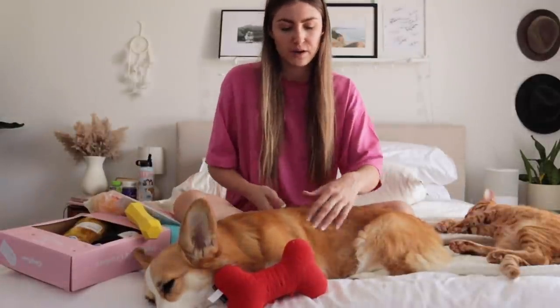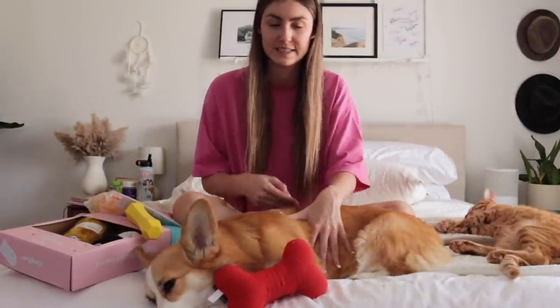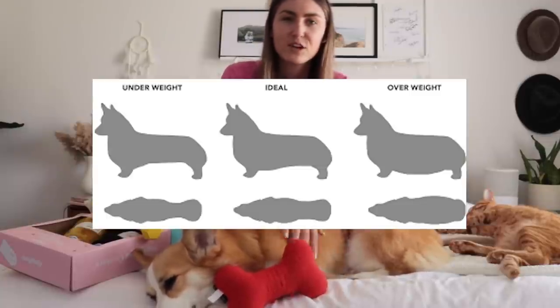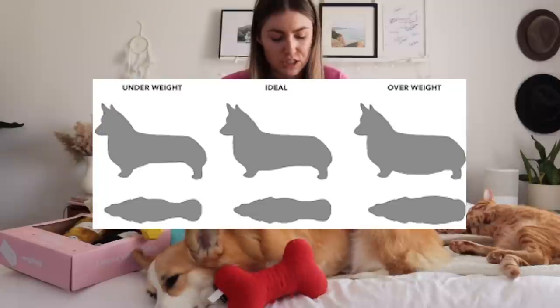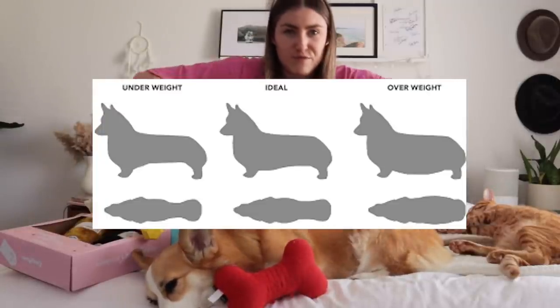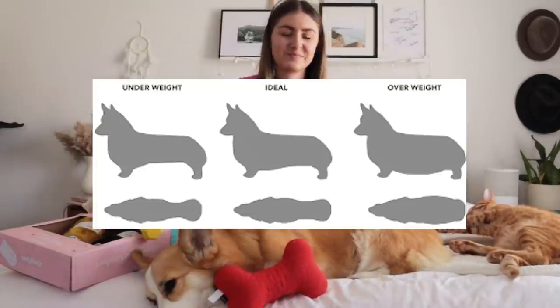If you can feel their ribs when you pet them, that is good and shows that they are a good weight. And then they should have a little bit of a waistline, so they should be kind of trim and just not like a big fat circle, basically.